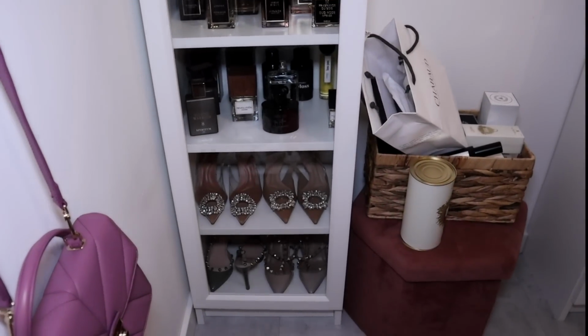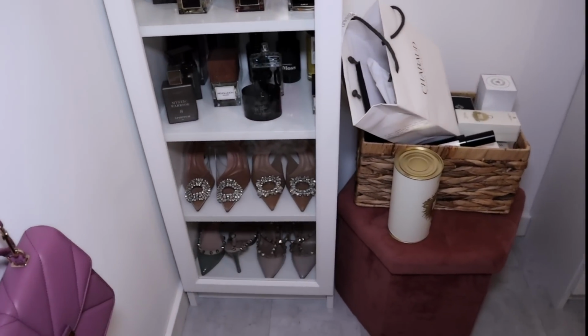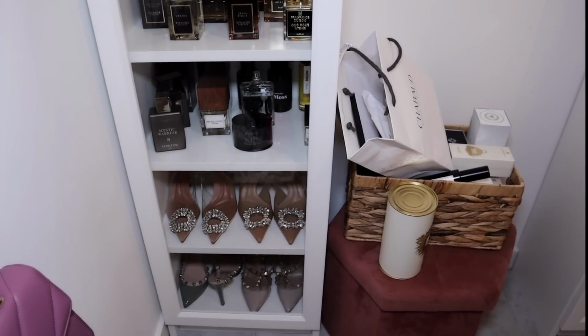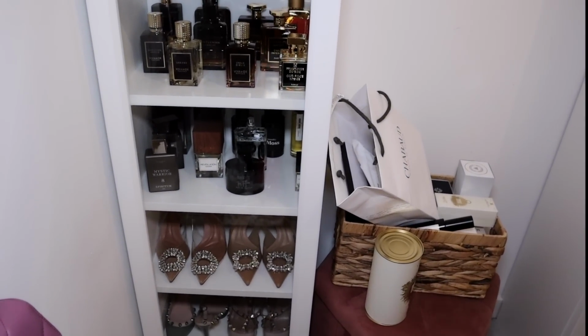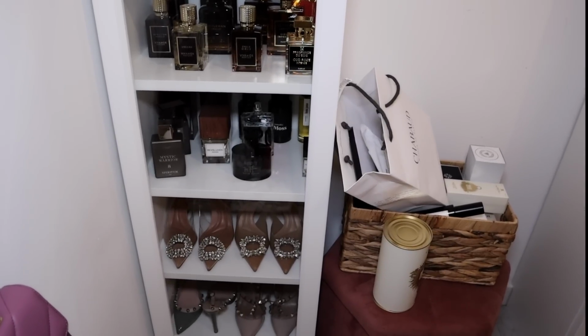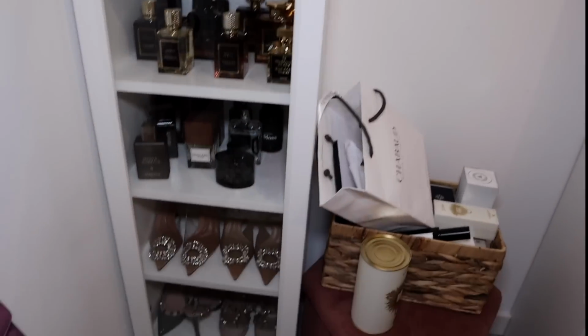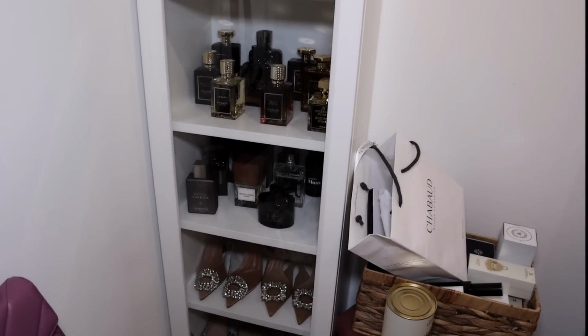As you can see, here are a bit of my shoes, some of my shoes, but they're gonna be moved because I'm planning to get another closet for them, which is gonna be behind me. I'm gonna show you everything once it's done. So these are probably gonna be moved.